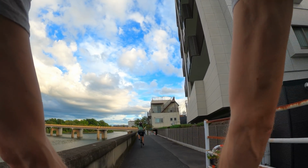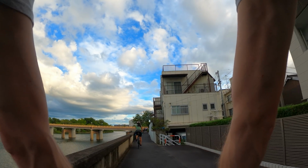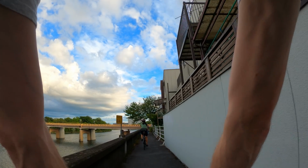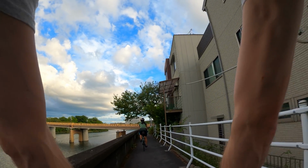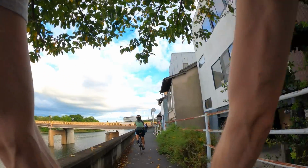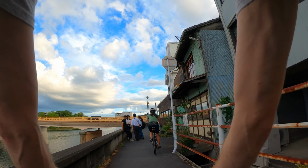This is cool views though. This path is completely different than the one we have over in Nagoya. You can't go here too fast though, because it's really narrow and there are a lot of walkers, but for casual riding like this, it's pretty nice. And cool, really cool historic looking bridge.